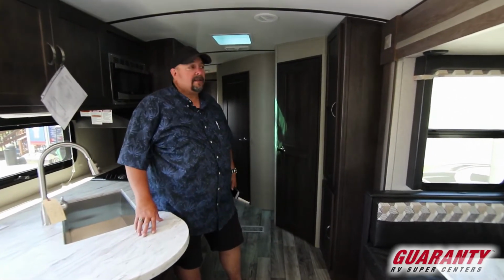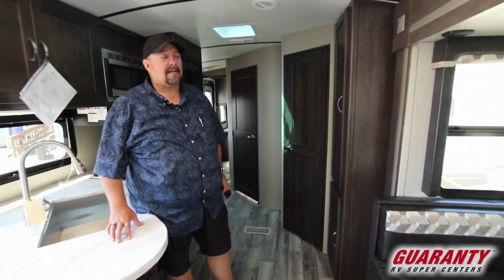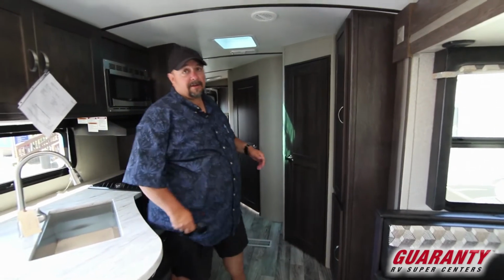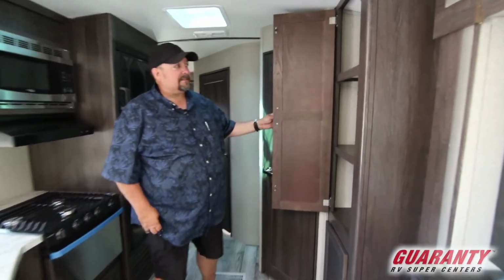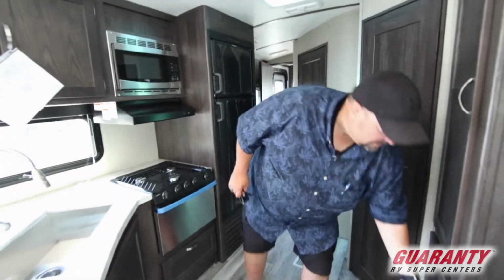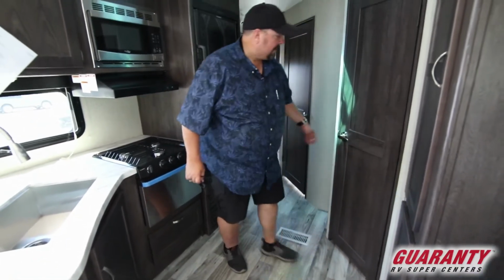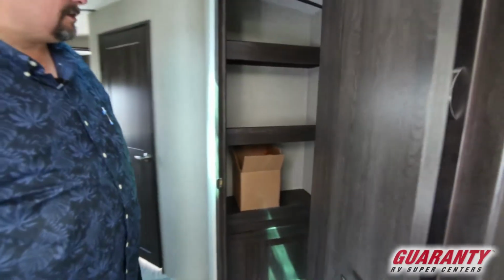One of the other things that we really love about this is all the time people are saying, hey, I want to have a trailer with a lot of storage. Well, this trailer gives you tons of storage. If you take a look right here, you've got this nice, beautiful little pantry space right here for things that you'd need to get to quickly for cooking. You've also got storage space down below. But this is what I like. Look at this pantry. Is that amazing or what?